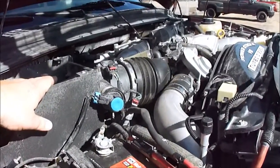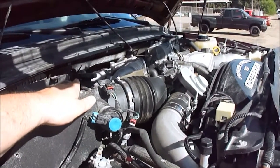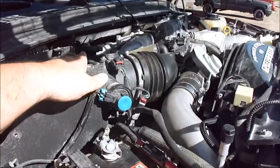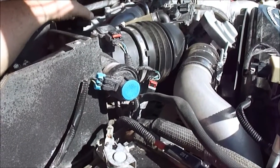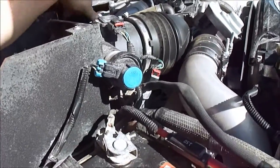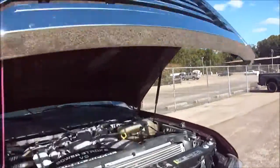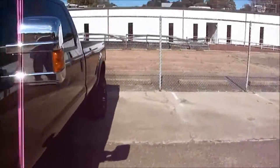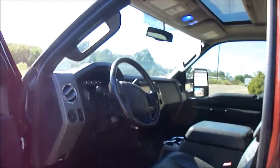It's got a high flow air filter, but the main thing is it's got no blow-by. Now it does have smoke like every 6.4 ever built, but as long as the smoke's not puffing, it's not a big deal. But you can see the main thing is I set the oil fill cap down on the tube, it doesn't blow off. If it blows off, it means you got some blow-by, which is a sign of engine wear. It's not anything fatal, but it's something preferably you don't want to have.